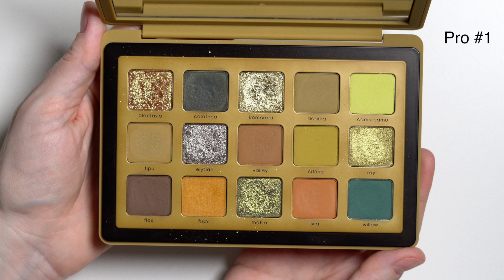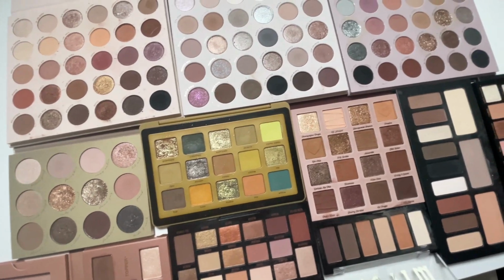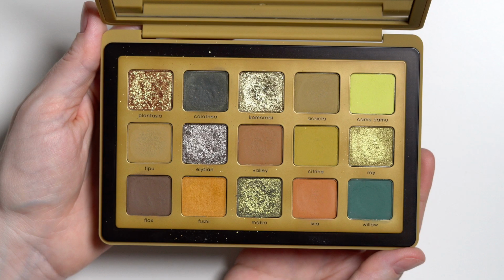So one of the things I love about this is that it is kind of like a neutral palette, but it's not your basic neutral palette that's got shades that are like in every neutral palette that exists. It's a little bit more green leaning. There's some orange and yellow tones in there. So it kind of fills a gap in the realm of neutrals that is not very common. And there's also a few pops of color in there. There's that lime green, there's that teal, and then a few like orange shades, and even that bluish silver.